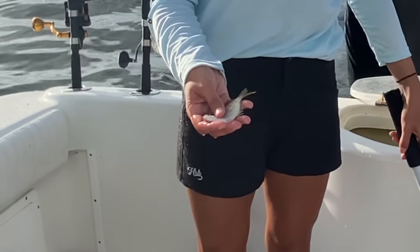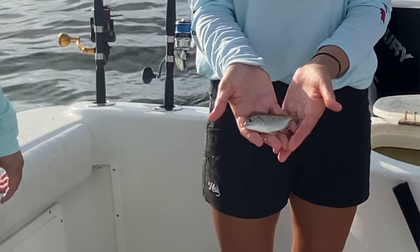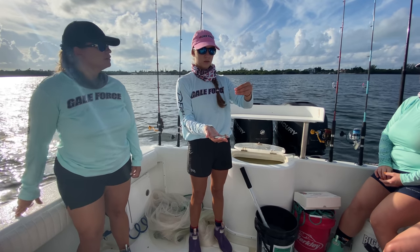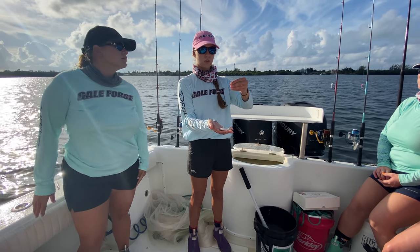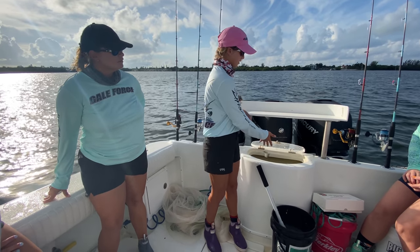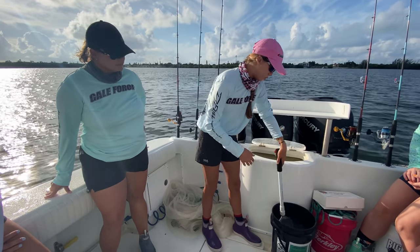If you have a trap where you can control the size, the benefit would be making sure you get most of them this size. But the downside would be if the holes were too small for small ones and there weren't any small ones around, then you might not catch any. So you're going to have to experiment.